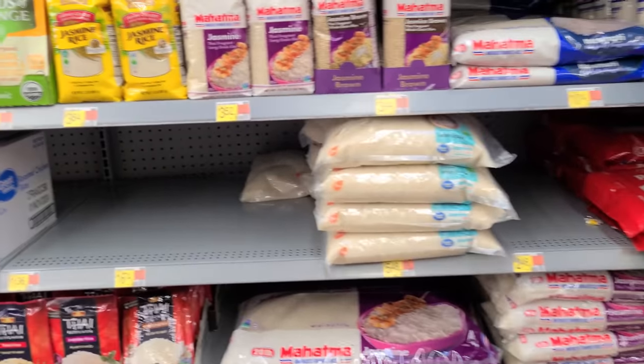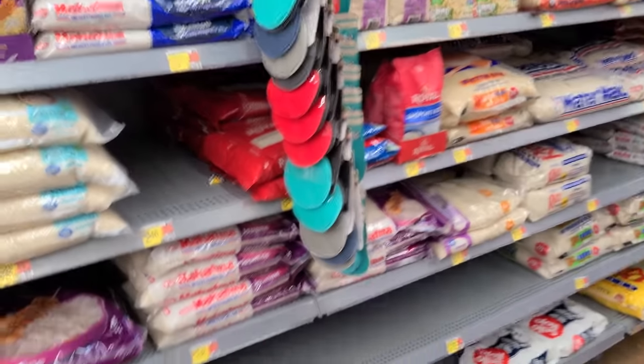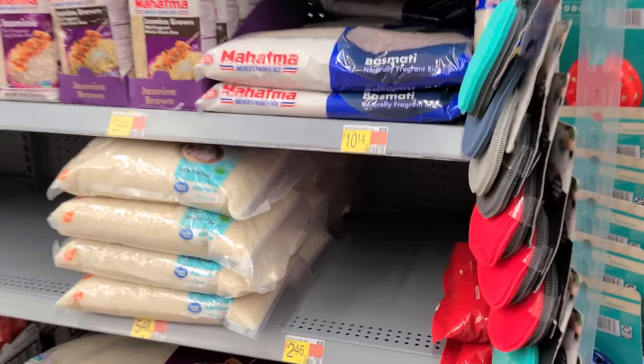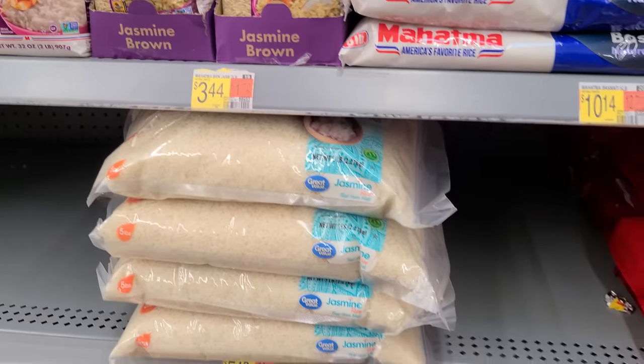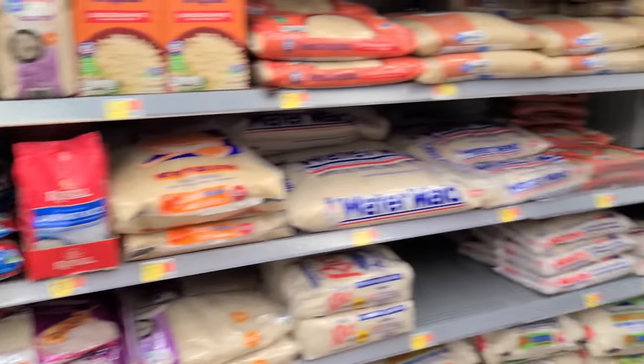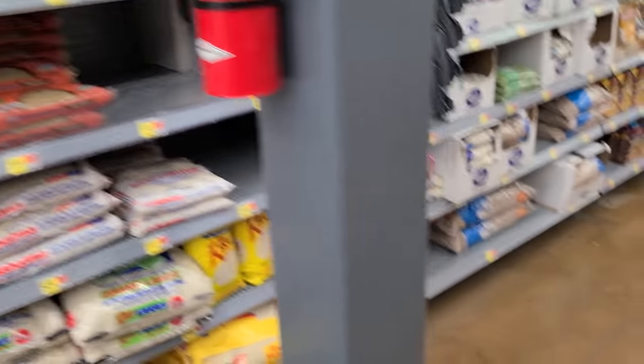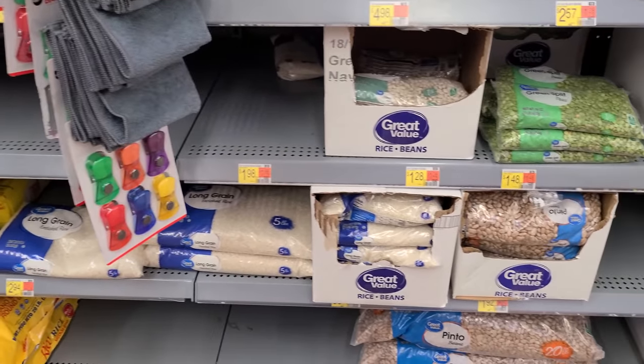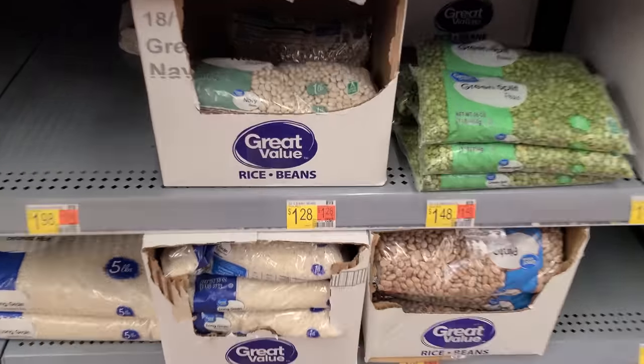Rice, we have a problem here, folks. There is no rice whatsoever. I mean, look at this. This is scarce. My little dinky store here doesn't have hardly anything. They do have some Great Value, but it's right over here. And look at this little stack of Great Value. That's it. Wow. What are we going to do?